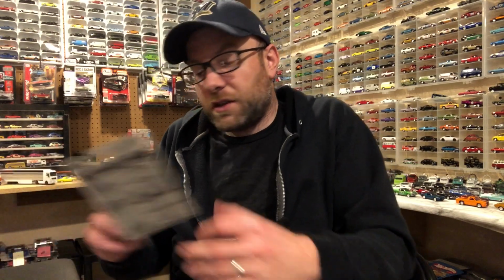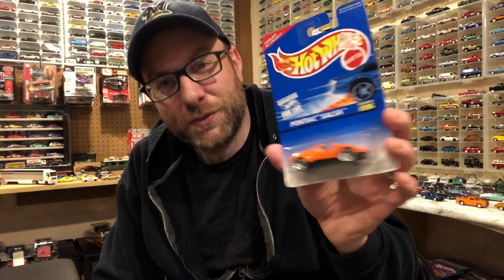I don't know if this has ever been out in a decent livery, non-Hot Wheels livery. And this top one looks kind of neat. We might open those. This weird thing, Pontiac Salsa. It's just goofy, a goofy tooling. So I decided to pick it up. And then this one here, 1997 first edition Ford F-150.